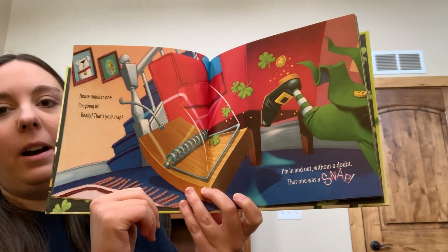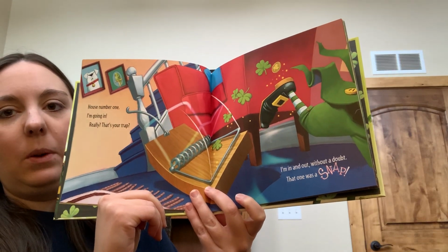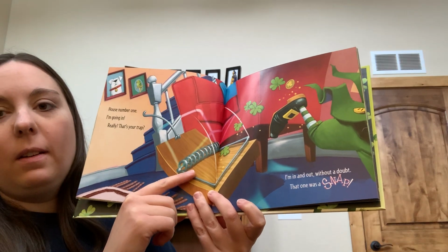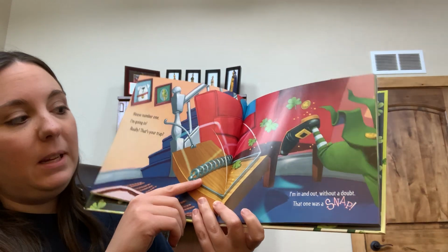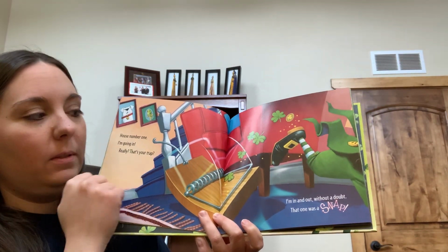Why do you think the author chose to write snap instead of saying that he went in quickly? What do you notice in the illustration? I think he might have chose to say snap because the mousetraps snap when they close.